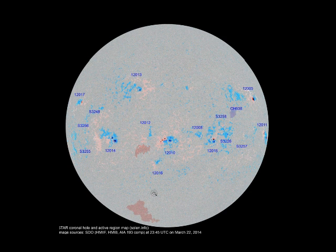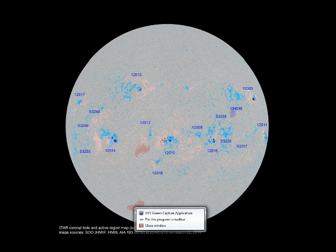This 2014, it produced a real long C flare today that released a lot of power. So we're about 3 days from now, we're looking forward to it hitting. Just a heads up, things are picking up on the sun.